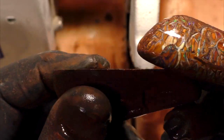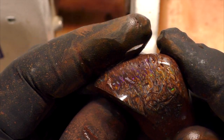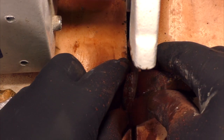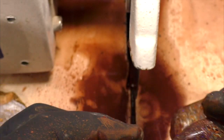I've chopped the color off. Didn't leave any there or there. Another nice piece. So I got it all off. And that's another potential cabochon.